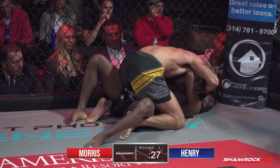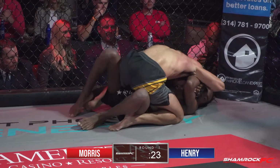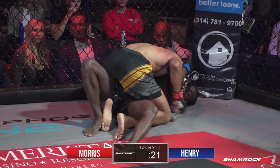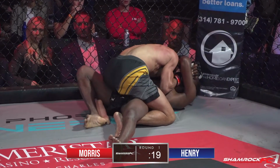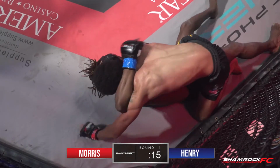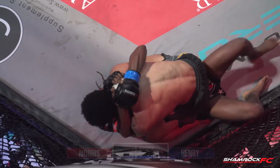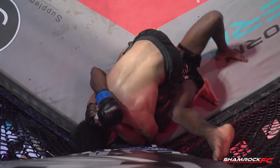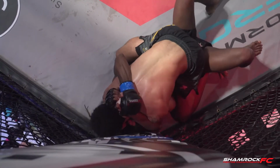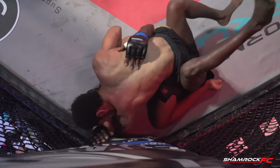Henry looks to really be squeezing. Yeah, he's really holding that tight position there from the bottom. You gotta be careful, he doesn't want to burn out his arms. Absolutely, down to just 20 seconds remaining here in this first round. Good posture up there by Morris. Down to 10 seconds in this first round. This is a very dominant position for Morris to finish in.